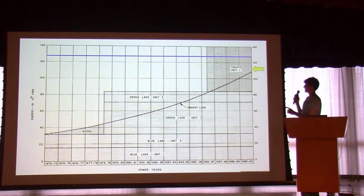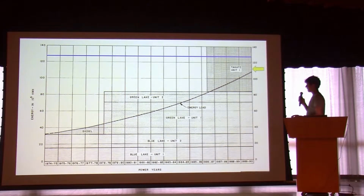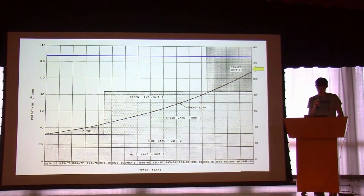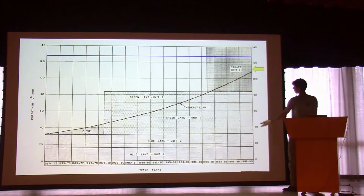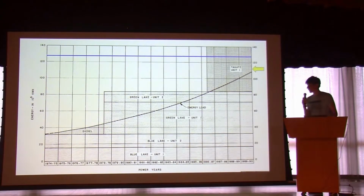Also, an interesting thing to note is you can see that when they built the Green Lake Dam, they had way excess generation. They were generating way more than they needed at that time, but they did it because they expected that to come up in the future. So it was kind of a shot in the dark, and it ended up paying off really well for Sitka, because now we have all this power. If they had just gone for what they needed at that time, we would not have what we have now.